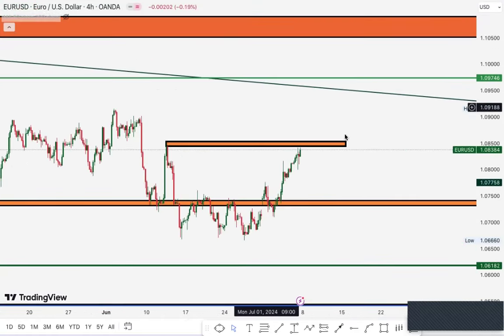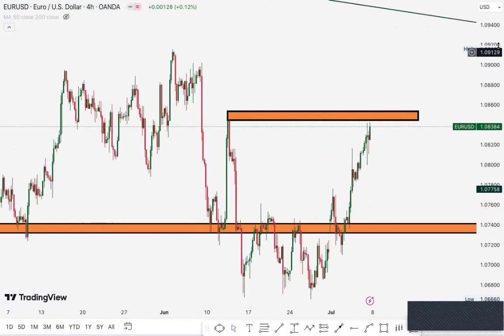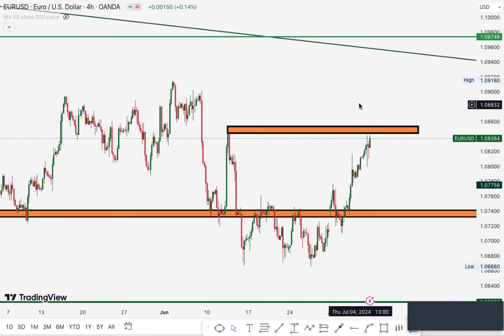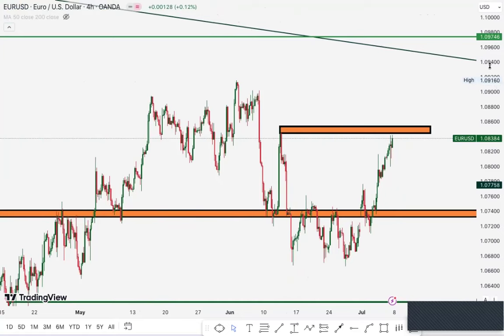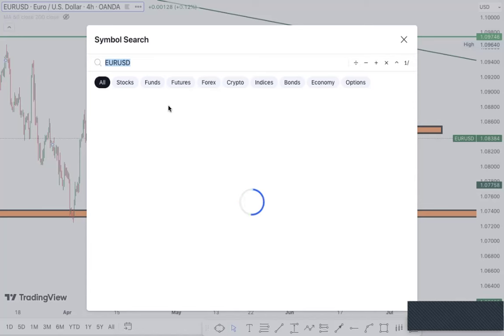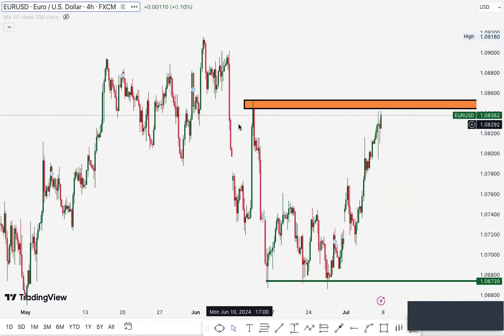So we have two things to play with now. We have this supply level. If the market does take out this supply level here, we have space to the upside right around 1.09746. All right, so not only that, let's use another chart so you guys can see this clearly.